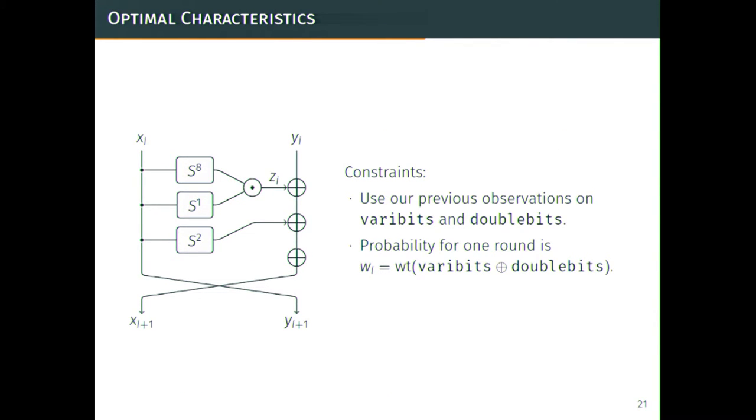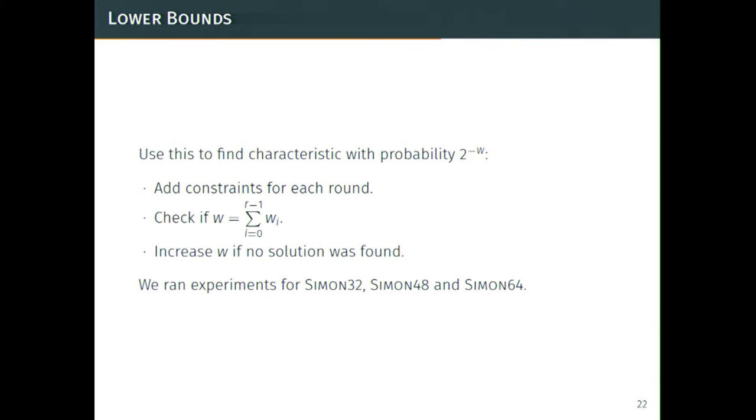So how does it work? Well, for each round, we basically add a set of constraints, which we derive from these two definitions, varibits and doublebits. We also keep the probability for this one round in some variable w_i. If we now want to find a characteristic with a specific probability, we build up the system, add the constraints for each round, and check: is this assignment valid? If not, then we know there is no characteristic with this probability. Otherwise, we know there is a characteristic with this probability.